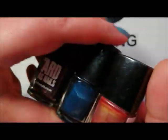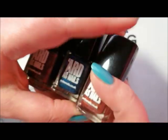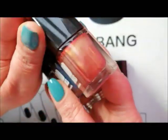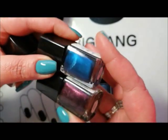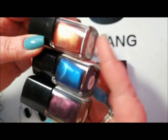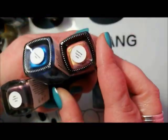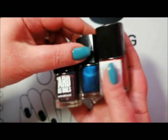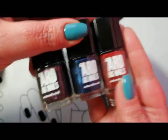And then I've got these 3 here, which were from a Bonfire Night collection about 3 years ago now. And they are all either blackened. This one here is a blackened kind of purple. That's a very dark blue. And this one is a fantastic red orange. Glowing Embers. Yeah, I absolutely love the formulas in these polishes, so I will be keeping all 3.